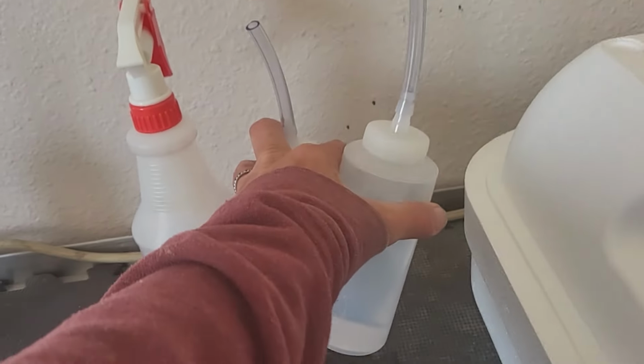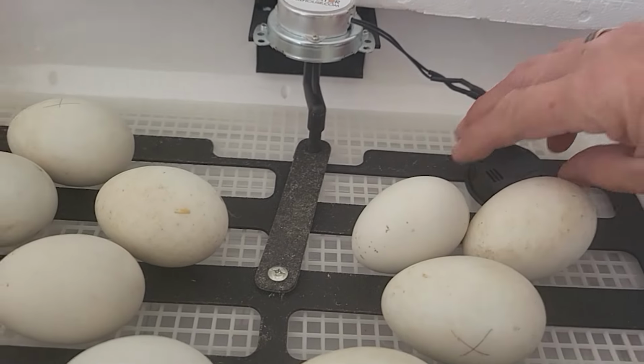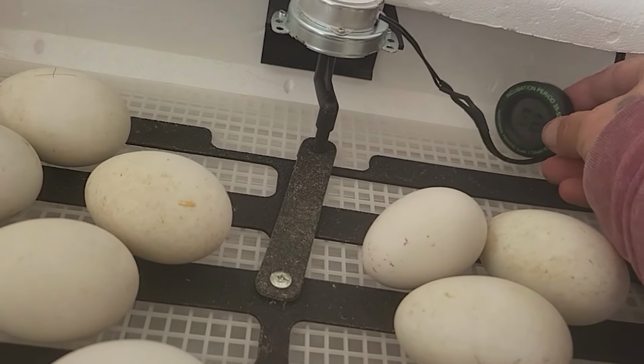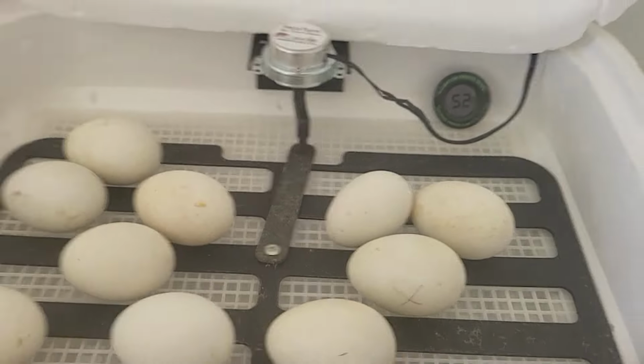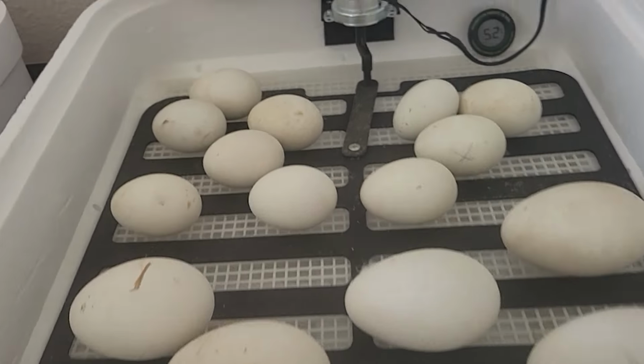Good morning, everybody. So, we are going to lock down incubator 1 today. And lock down, what that means is that we add water to the second tray and bump up the humidity to 65 to 75%. I'm gonna grab both of these. All right, now, once this goes into lockdown, this lid will not come up again until all of the eggs have hatched.